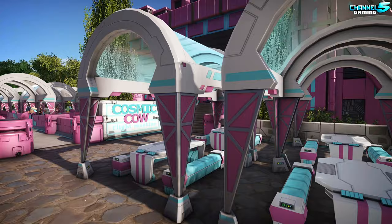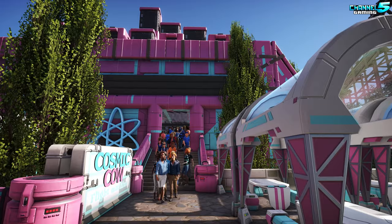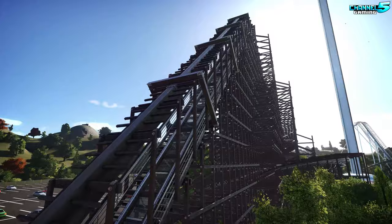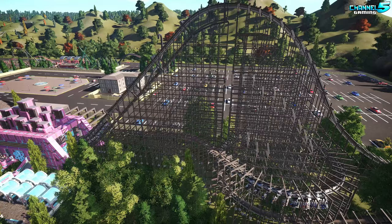Wow, the Cosmic Cow Flight Machine. I love me some Cosmic Cow, you guys. Oh my God, this is amazing. The pink and cyan, the traditional Cosmic Cow colors. Okay, yeah, this is wild. Again, with the coaster choice here, why did you go with Cosmic Cow for a gigantic inverted wooden coaster? It doesn't really fit, but at the same time, I'm not mad at it.